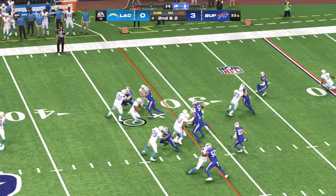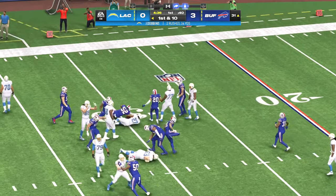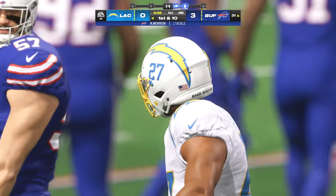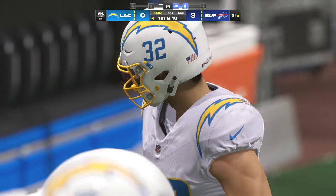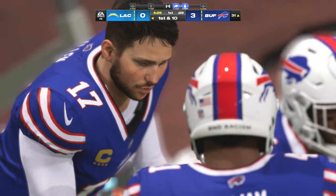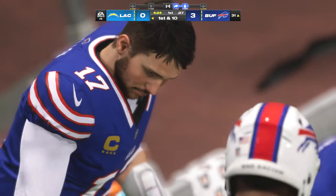A handoff running left is Dobbins. And this time not quite to the 30. He'll be down at the 31-yard line. They'll get 3 as the drive continues. It's a first down. Well, we always talk about good down and distance allowing offenses to expand their playbook.